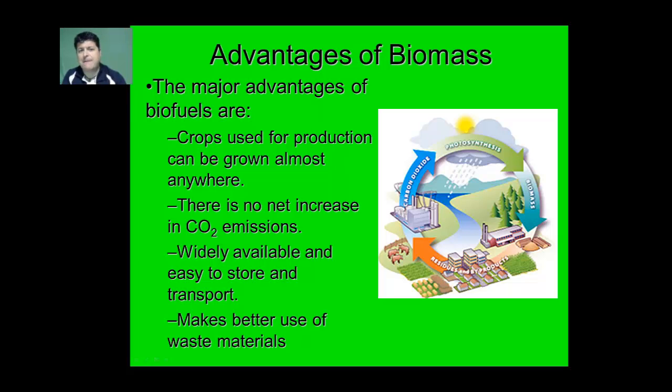For example, if a furniture factory has scrap wood, instead of putting that in a landfill, that could then be burned for electricity. Waste that's coming from homes, municipal wastes, can actually be burned in a waste-to-energy factory, and then a smaller volume of waste is put into the landfill. So we're making better use of what is left over.